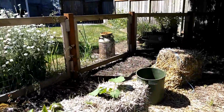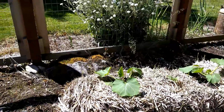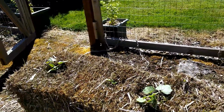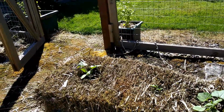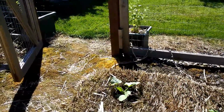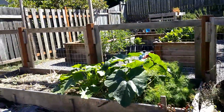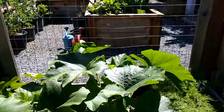Winter squash, those are doing real good in the hay bale. And then the butternuts, they came up a little bit later, a little bit smaller, but they've put out some of the true leaves, so I think they'll make it. Dill's doing really good, no aphids yet.